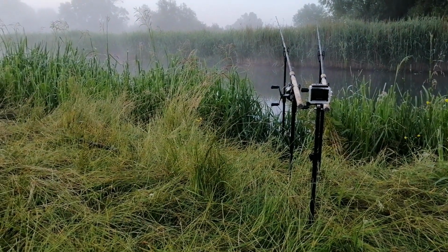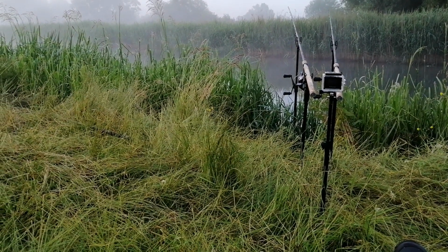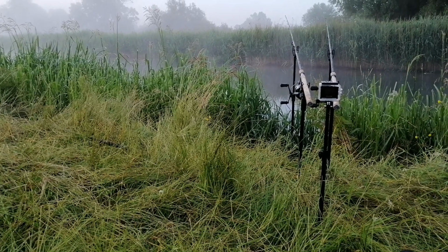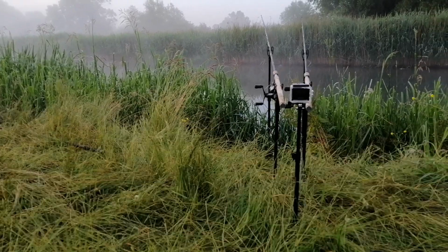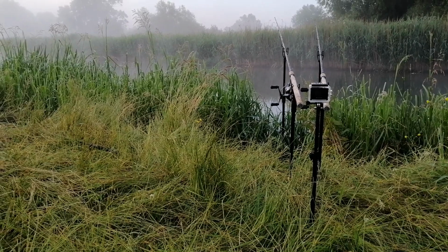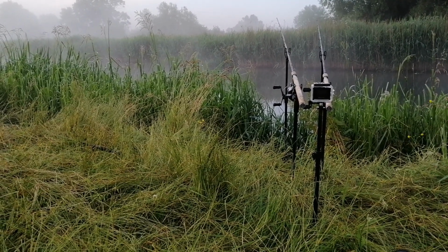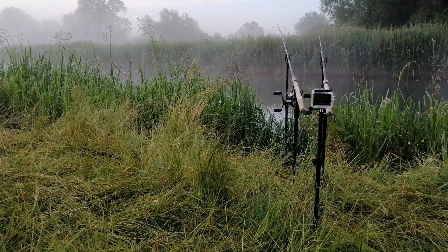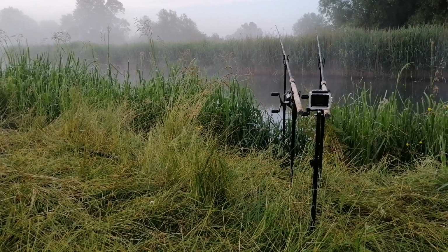By all accounts, it's been pretty hard going. Not many fish coming out, but lots of anglers. So just hope the bait hasn't been piled in and the fish filled up. But yeah, fingers crossed. Was that a fish jumping or something else just upstream? Yeah, fingers crossed. I'll keep the rods out probably about half an hour, maybe rebait, and then move them slightly, and hopefully pick up a fish.